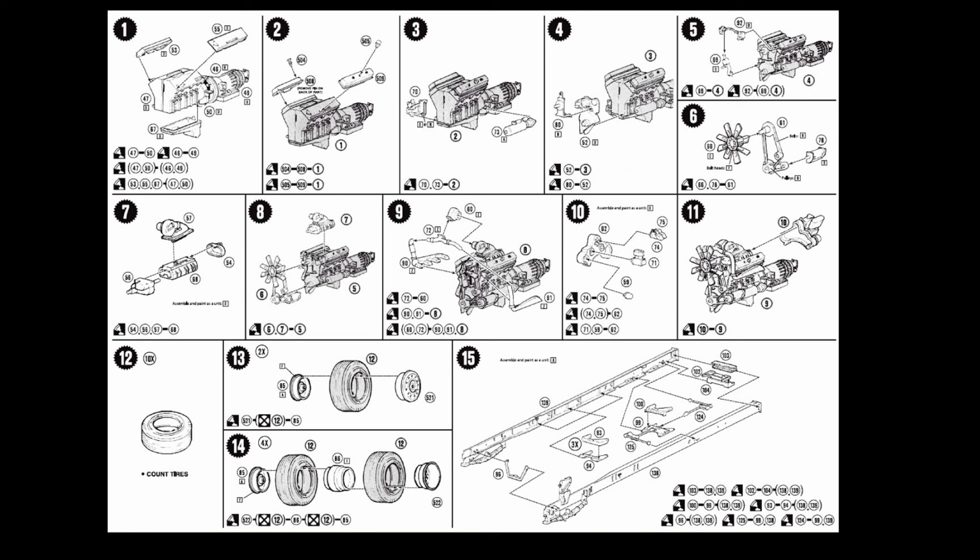I used to love making truck models because I used to learn about the truck. I used to learn about the engines.